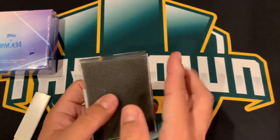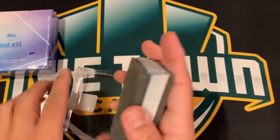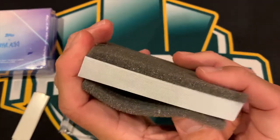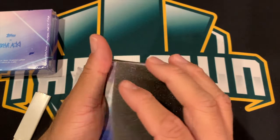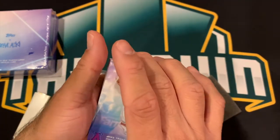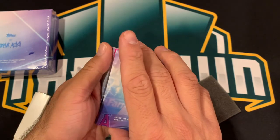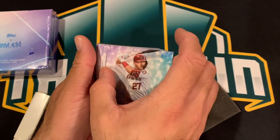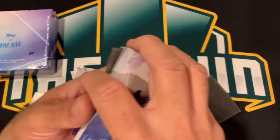So what I've seen is that they tend to have the parallel card, the second card in here. So this first one should be Mike Trout. So it's Mike Trout. So what we're going to do before we get into here is we're going to move the parallel card to the very end. Since we know it's Trout at the top, we're just going to take a look at these cards.